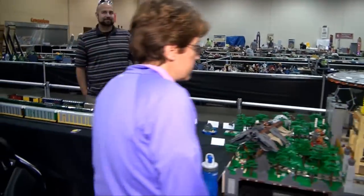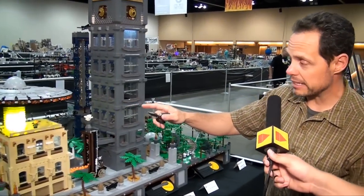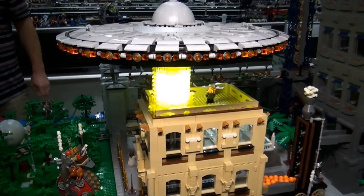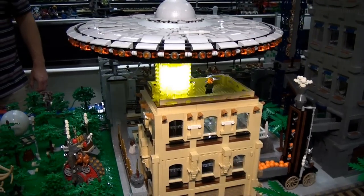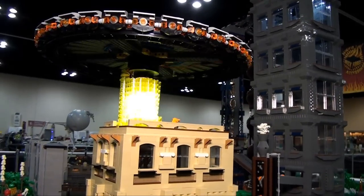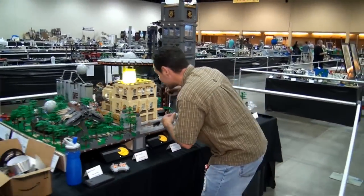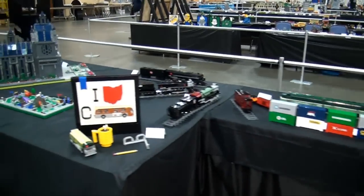Just real quick, if you have time, what are you working on right now? Are you trying to fix something in particular? So I'm working on the lighting on the flying saucer. Because it turns and because we're powering it by the wall, we're using a dragging system for the positive and negative connections, and it's just not touching the space right enough yet. So it is off and on. Well, hopefully you get that figured out. Good luck with that.